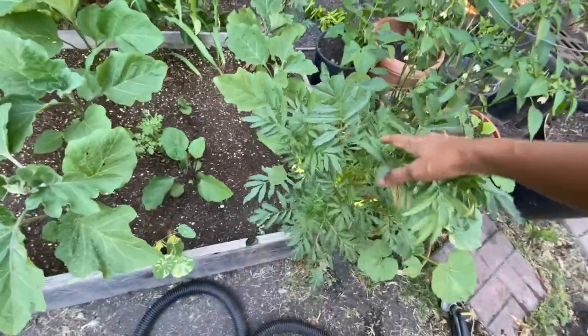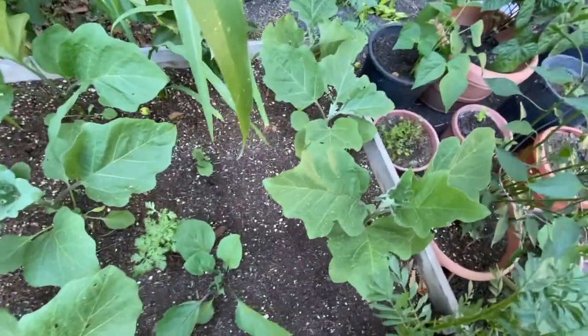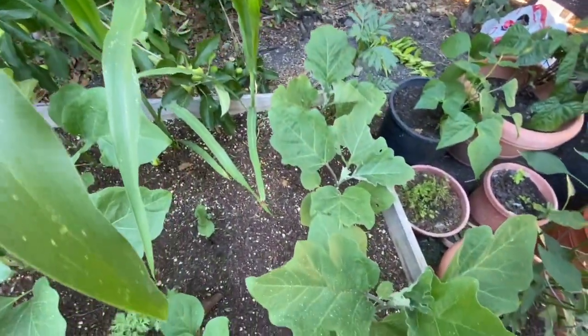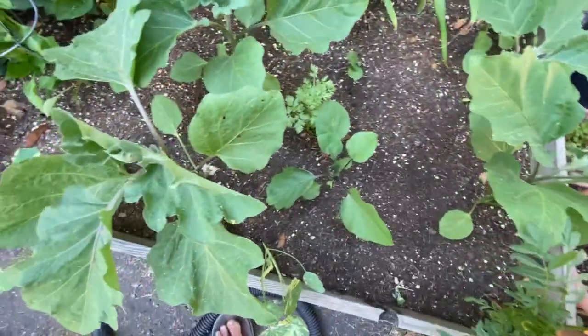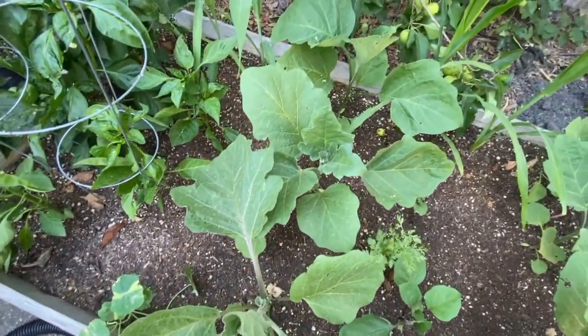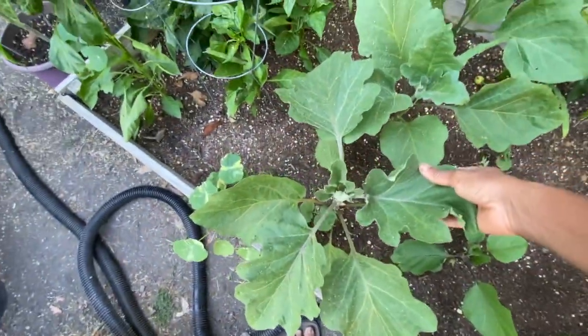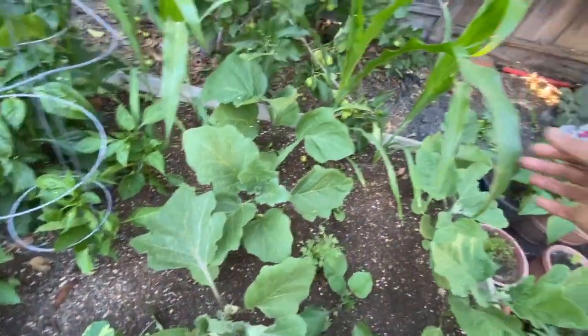Some marigold, not really flowering though. I don't know why. We'll see. And these are the black beauty eggplants. And I did put another variety of eggplant. It's a purple one. I actually forgot the name. Hopefully once it fruits, we'll know.